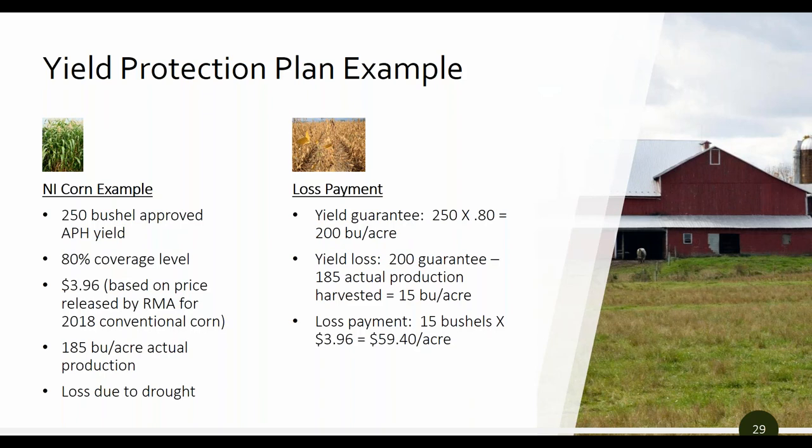That yield guarantee is calculated by taking the 250 bushel approved APH yield times the coverage level of 80%, and we come up to 200 bushels per acre. Now, in order to calculate the yield loss, we have to take that 200 guarantee and subtract from that the 185 bushels actual production that they harvested, and we end up with a 15 bushel per acre loss. So the loss payment is the 15 bushels times the price election, and we end up with $59.40. Again, this is based on if the policyholder had 100% interest in the crop. So that's a real quick way to calculate a yield protection loss example.